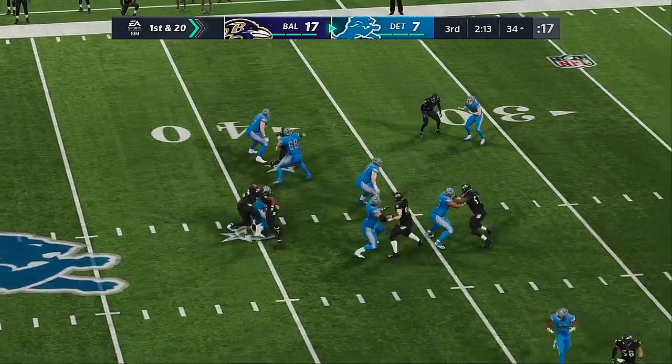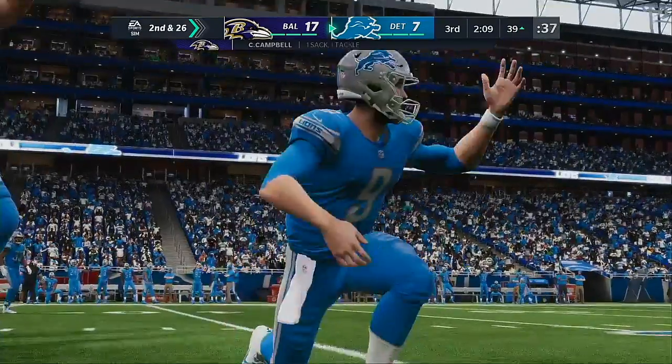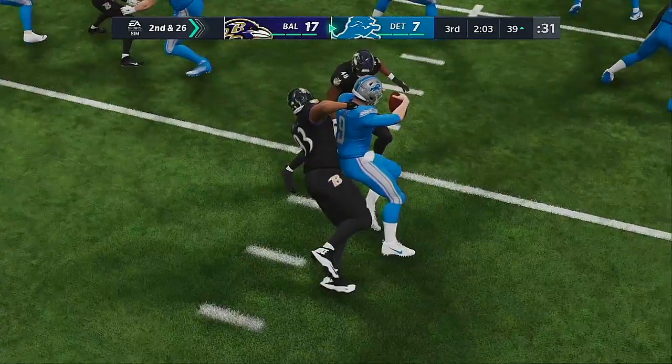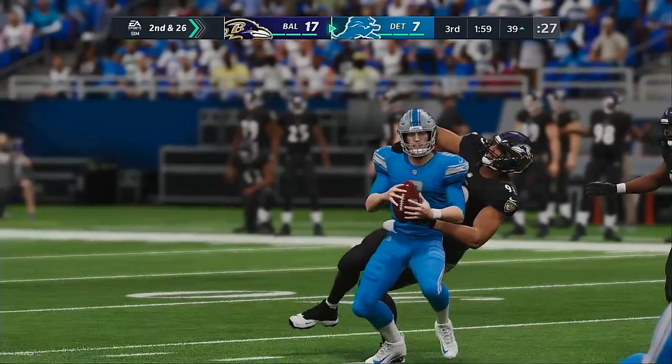Faking the give to Johnson. Now it's Stafford. Blitz coming, and down he goes. Calais Campbell finding his way home for the sack. Well, they go play fake. The problem is nobody was faked out. And when no one's faked out, what's the end result? Quarterback gets hit.